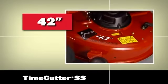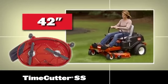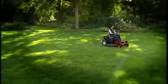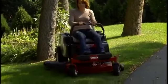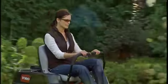Our 42-inch models are ideal for yard sizes up to 1.5 acres, with a two-blade top discharge mowing deck that delivers an unmatched quality of cut. Big enough to handle wide expanses, yet compact enough to mow around trees and landscaping, these versatile performers offer a perfect blend of maneuverability and performance.